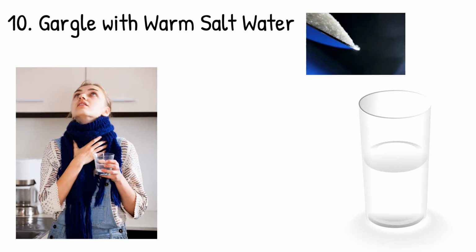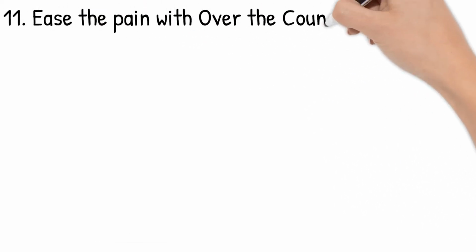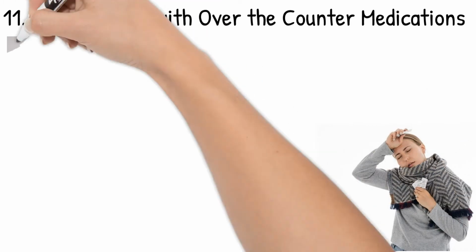Don't swallow the water when you are done because it has lots of germs from your throat in it, spit it out instead. 11. Ease pain with over-the-counter medications. This will be effective against headaches or joint pain. Commonly used medications include ibuprofen or paracetamol.